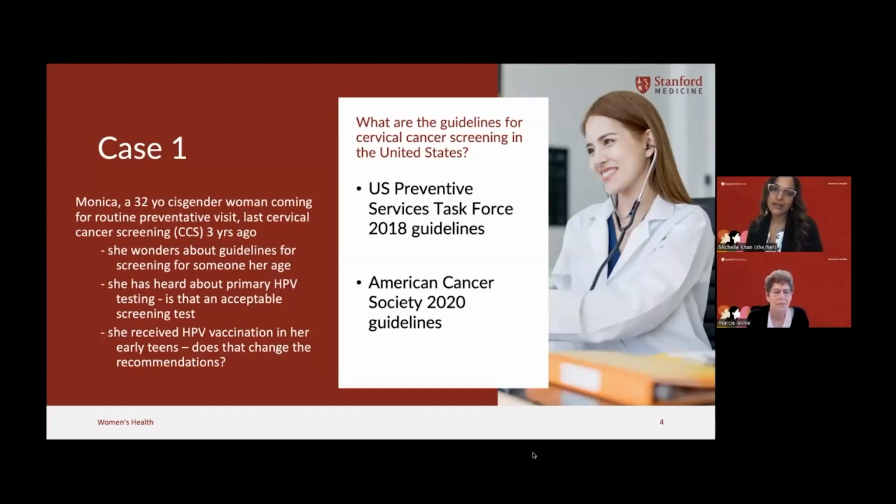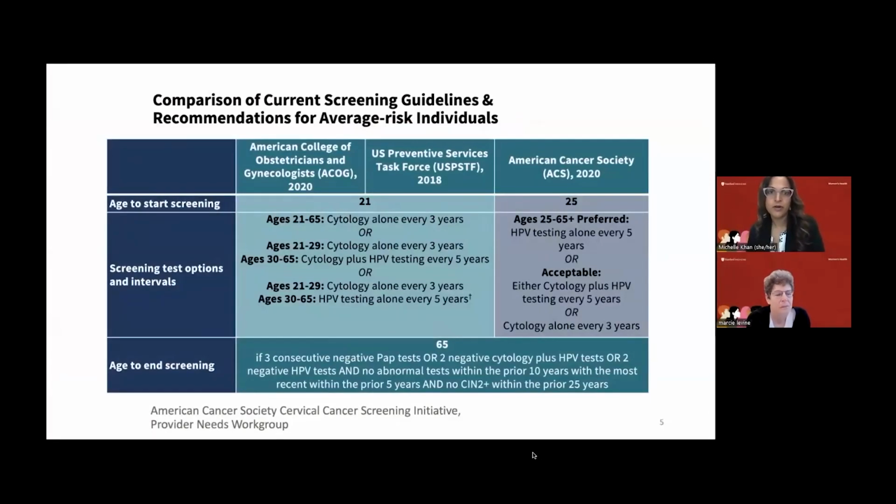And the most recent guideline is from the American Cancer Society, which released new guidelines in 2020. So here's an overview of the screening guidelines. We have the U.S. Preventive Services Task Force, and the American College of OBGYN also puts out their own guidance, which coincide with the U.S. Preventive Services Task Force guidelines in terms of what they're recommending. They do recommend to start screening at age 21, and how to do that screening depends on the age group.